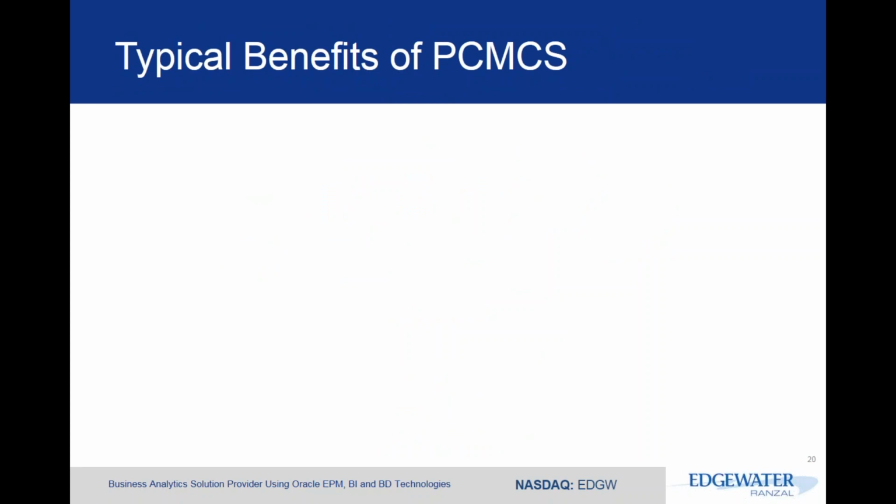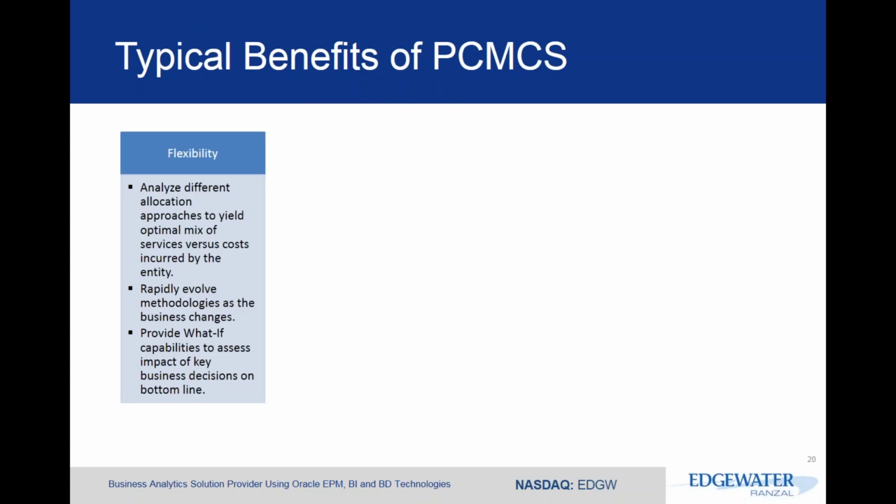As far as benefits for PCMCS, Ranzel has come up with an acronym that we call FAST. First, focusing on flexibility. Flexibility is business user-driven flexibility. As your business changes, the ability to effectively update your model without needing an IT project. This is also flexibility to run multiple versions and what-if scenarios. So, for example, if you're planning a reorganization and want to assess the impact of that reorg and costing approach on your output, being able to, in the tool, create another version to assess that is critically important.